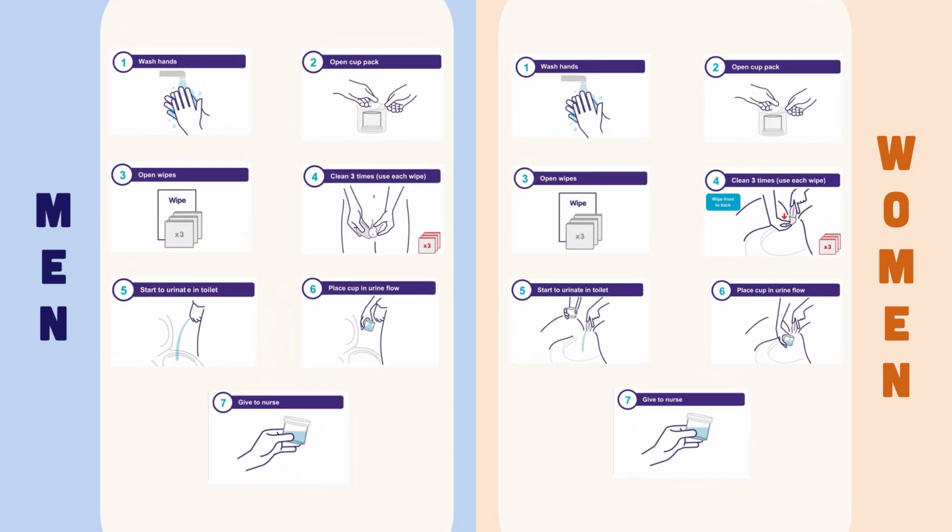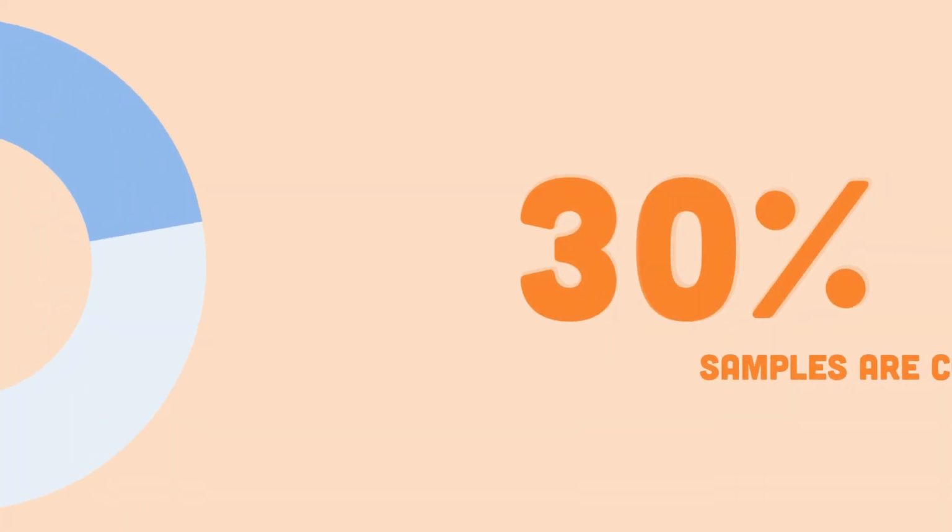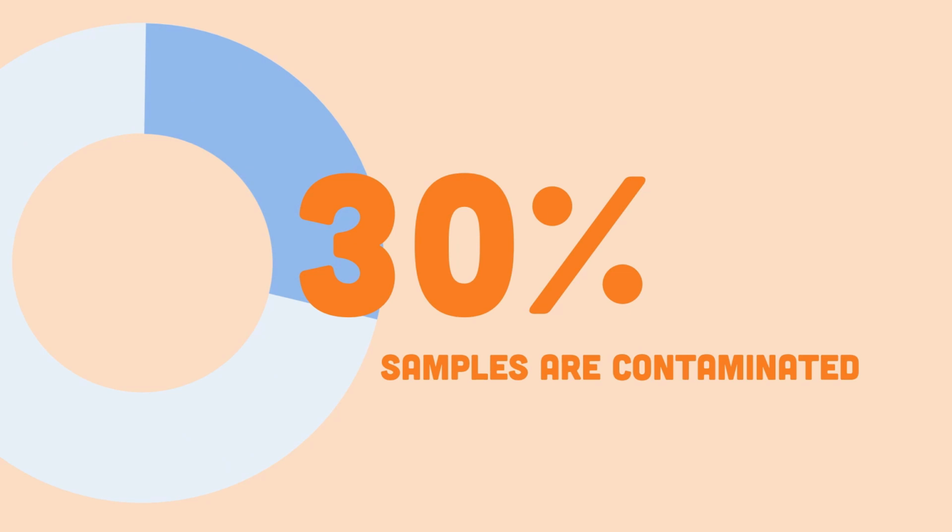the sample. This can end up being a cumbersome process, and oftentimes, patients are not instructed on how to complete it properly. Even when informed, patient noncompliance is high, which results in contamination rates of up to 30%. Sample contamination usually comes from bacteria on the skin and urethra, which are caught in the first 15 to 30 milliliters of urine, also called the forestream.